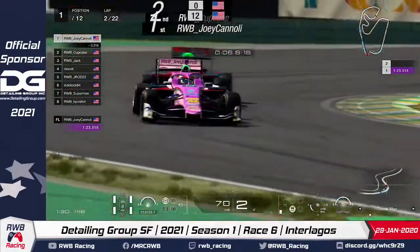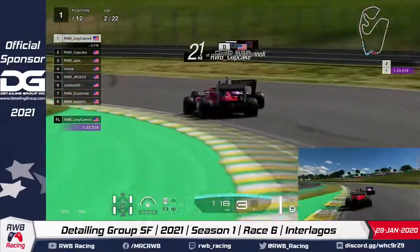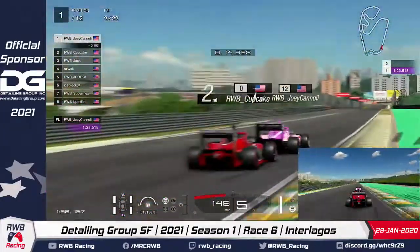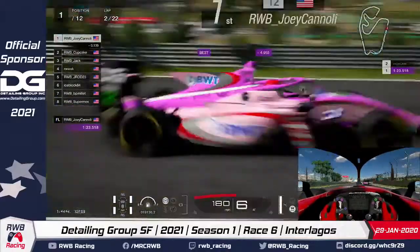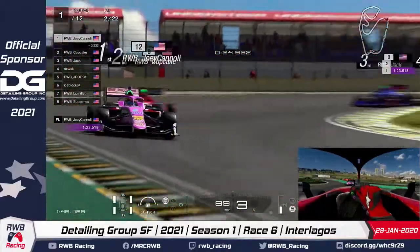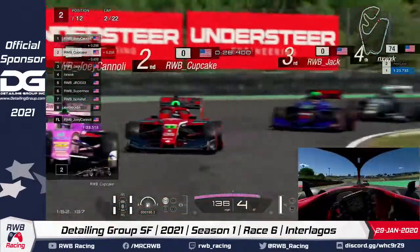So now we've got quite a little battle for first going on here. Is Cupcake just all over the bumper of Joey Cannoli's car? Let's switch to in the car. Oh, look at that. There he goes. He's making the move. And does he make it stick? He doesn't. He thinks better of it, but he's making Joey think. That is for certain. Woo! Wow, this is crazy.